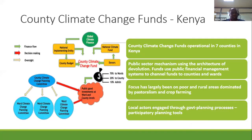The County Climate Change Fund mechanism is designed to channel climate finance to the lowest level to finance priority climate change interventions. As you can see from the diagram on the left, it's designed to attract funding from both public and private sources, national, international, and also local sources, for example, the budgets.